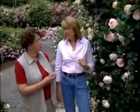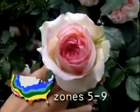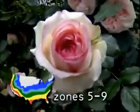Okay, to encourage bloom. But you know what? Take a look at this. This is what you call Eden? It's Eden, yes. Zones 5 through 9. Yes. This is a keeper. I'm telling you, it's beautiful.